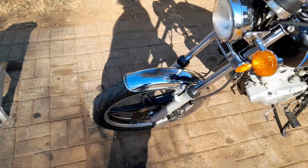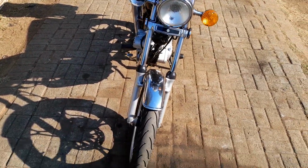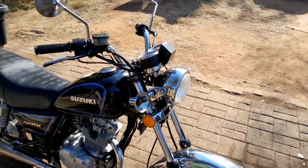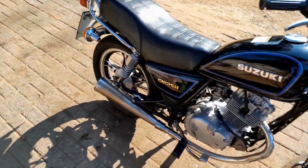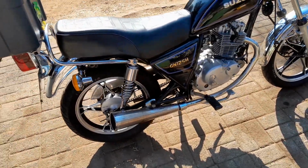She was bought brand new in 2012, so she's now a little bit past 11 years old, 60,000 kilometers. You're not going to see a GN125 like this. Very seldom are you going to see a GN125 in this condition. But keeping her on the road the last 11 years has been really no cheap feat.